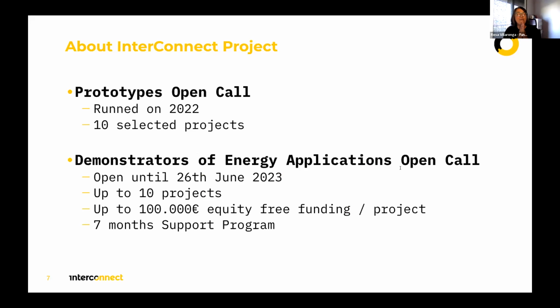In order to expand the solution, but also the geographical coverage of the project, InterConnect launched 2 open calls. The first one closed in 2022, so now the 10 selected projects are implementing the solutions within the pilots. In the first open call, the prototypes open call, the selected companies work with the pilots, so they are testing the solution in the pilots. And for this second open call that is open now, we are looking for demonstrators of energy saving applications. The open call is open until 26th of June.